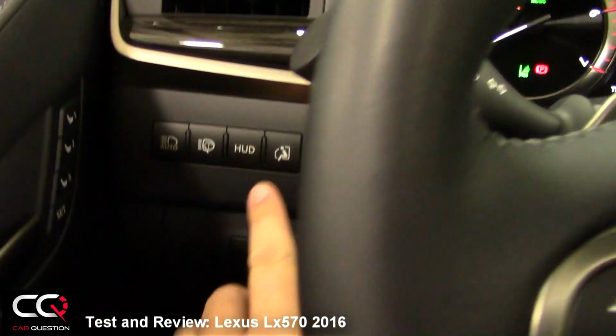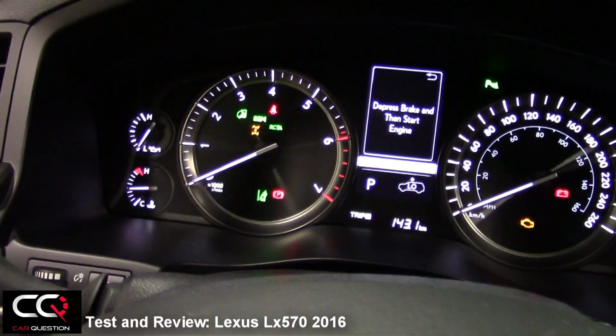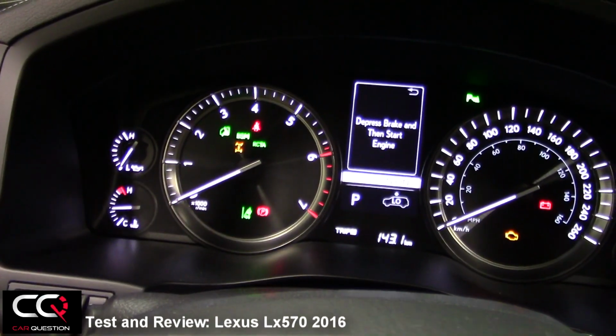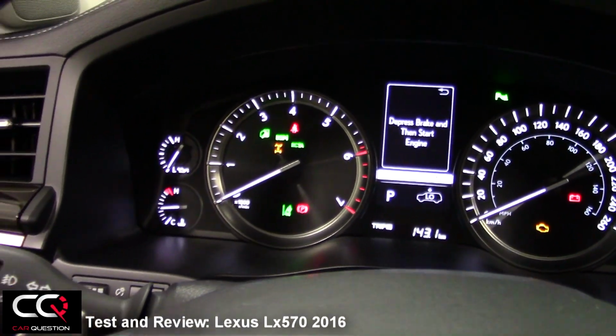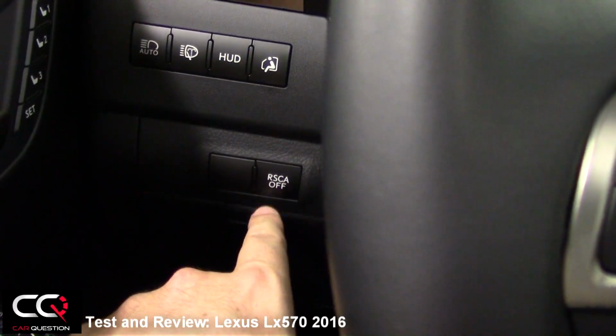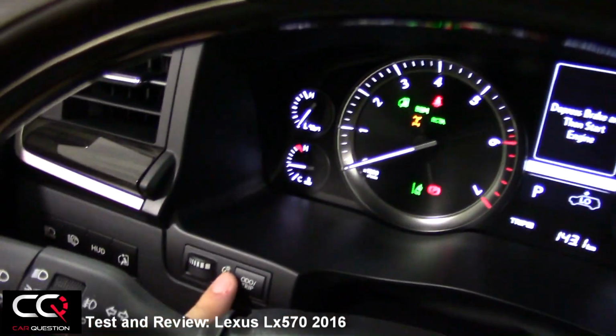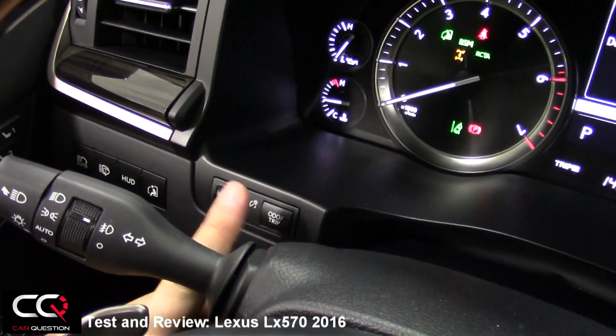So complete. You've got your HUD, and you've got your easy access button right there. And I don't know why, but they put a logo right there in the dash. That's going to lower the vehicle as soon as you want to exit it. When you put it in park, the vehicle is going to lower itself to give you a better exit. You've got your RSCA button right there. If you do some serious off-road, there's the audio trip, which is hidden back there. Man, it's so complete. You've got so much right there.